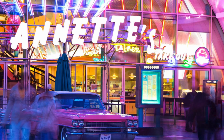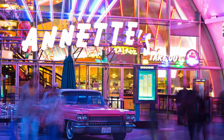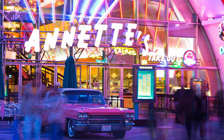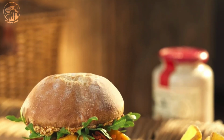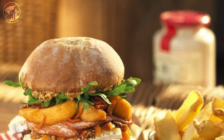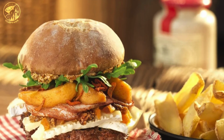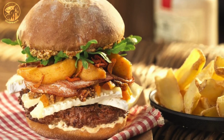Burger of the Month at Annette's Diner, the Motivation Burger, available from May 7th to June 4th. Beefsteak, Brie de Meaux cheese and Meaux mustard, bacon with maple syrup, crispy onion with paprika, dried apricots and figs, golden apple roasted with cinnamon and brown sugar, served with rustic fries.